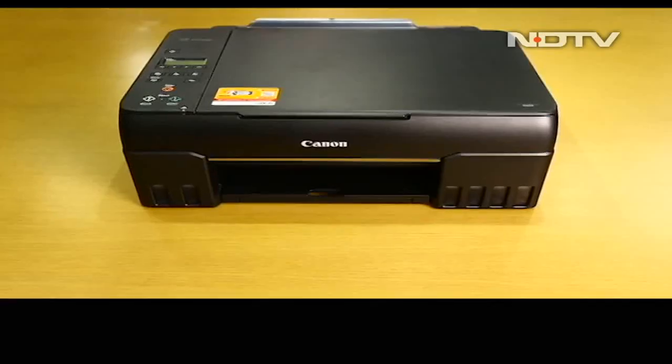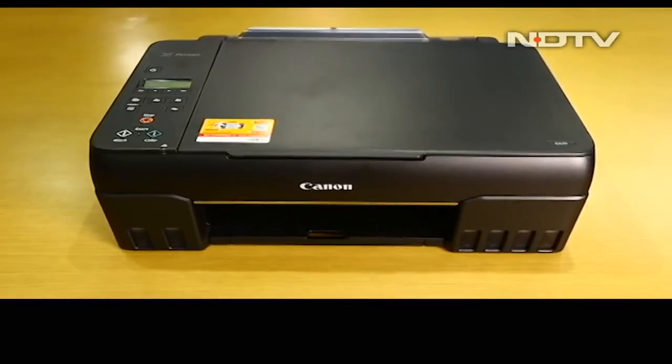Then we'll move on to the Canon PIXMA G670. This is an ink tank printer that's focused on home use. So it's been built for that. Extremely easy to use, but the main question is, does it print good pictures?